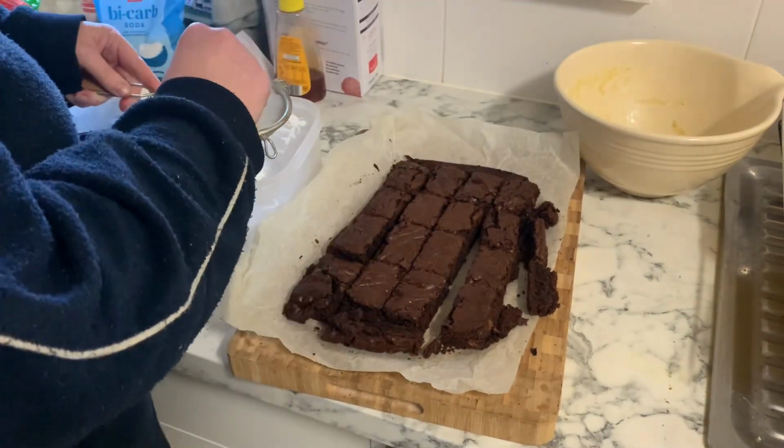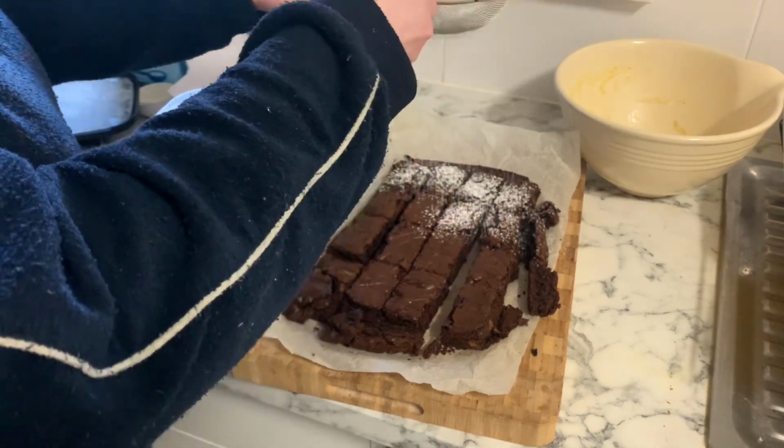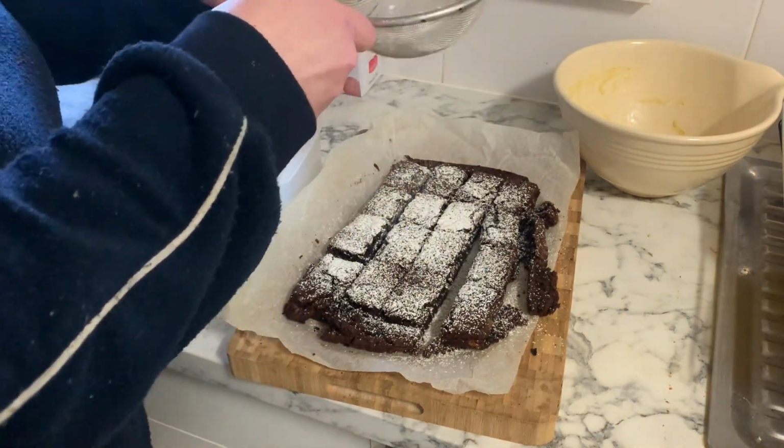And then I think that this next bit is my absolute favorite, which is sprinkling icing sugar all over the top. I think it just makes it look so pretty and also just gives that nice little bit of sweetness kick when you eat it.